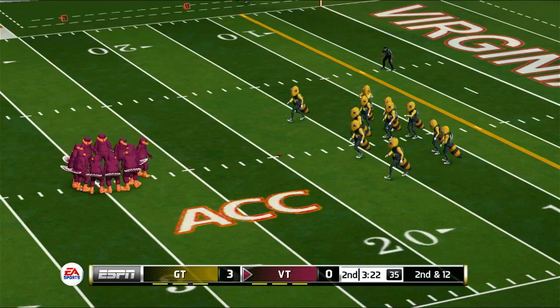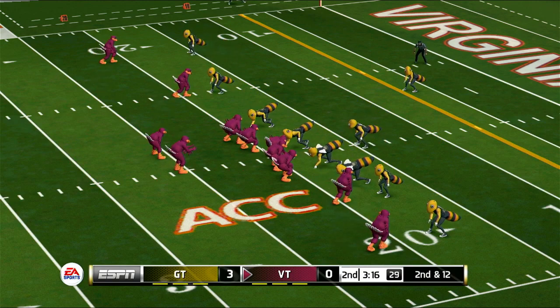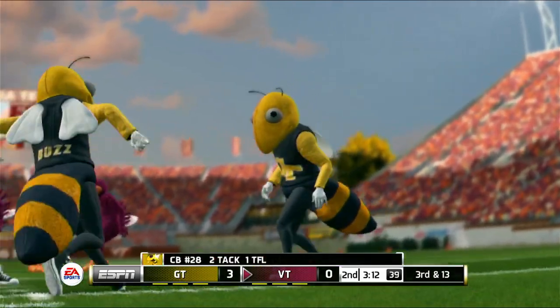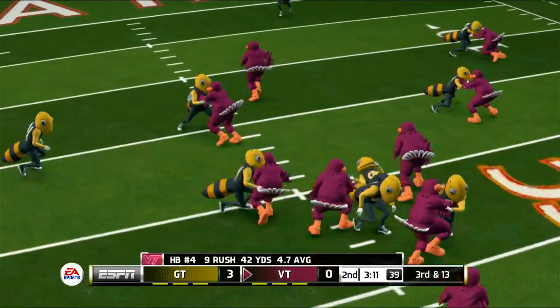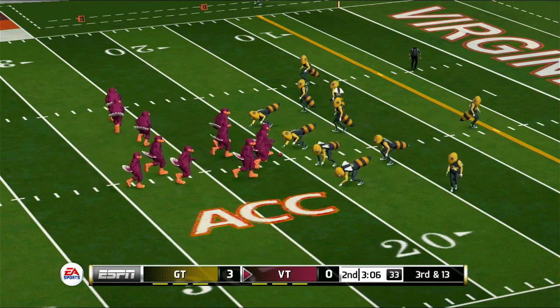Here's play number 10 on the drive. Again with a carry, and he's stopped behind the line. No gain. That'll make it third and 13. They've been 2 for 2 on third downs in this drive, and they'll try to convert again here.